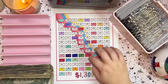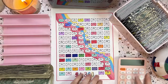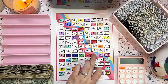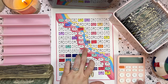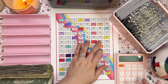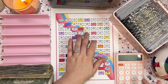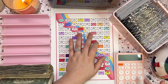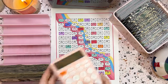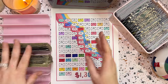And then I kind of want to add this up. So why don't you just give me a minute? I'll either fast forward or I'll just cut. And then I'll tell you how much is left. Okay, so it looks like only $562 left until this $1,300 challenge is completed. And how amazing is that?